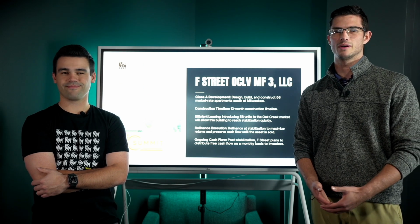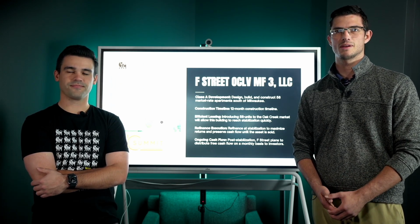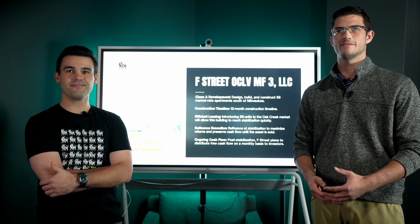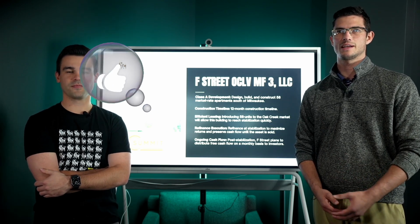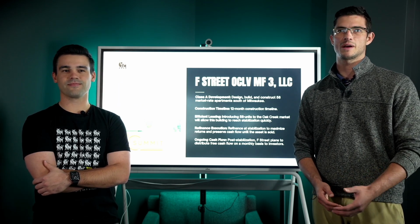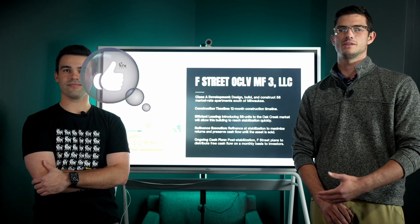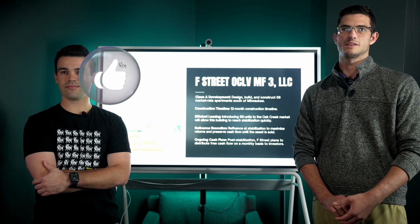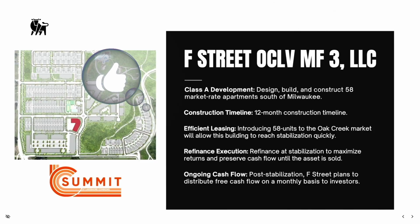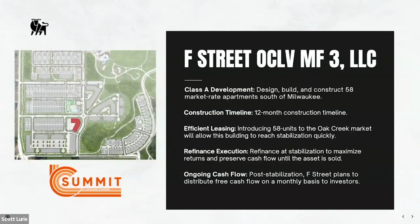So the faster we can build the asset and lease it up, the faster we'll be able to get to a refinance event, which is our first liquidity event of the investment. So if it takes us 12 months to construct, and we'll say conservatively 12 months to lease up, we would expect to get to the refinance within 24 months of beginning this project. And then our business plan from there after the refinance is to position ourselves for ongoing cash flows to give our investors consistent quarterly distributions where they're going to know that they have that check coming in each quarter.